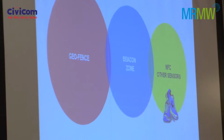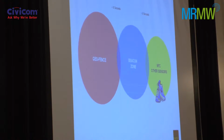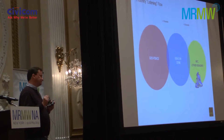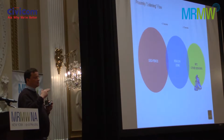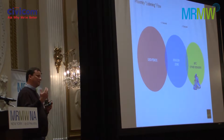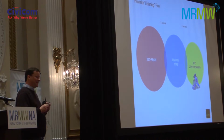So just to give an idea, a typical app flow, if you're developing around proximity. Now, this is the classic flow. First of all, you start with a geofence, and you use assisted GPS or whatever to get your geofence. When someone's within that boundary, that's when you start triggering your app to start listening for beacons. You don't want to be listening for beacons all the time, otherwise your battery is going to go to zero, and I don't think people will like that.